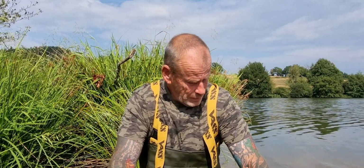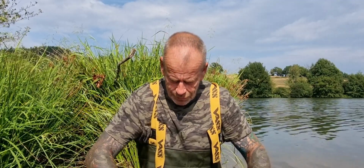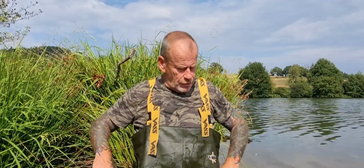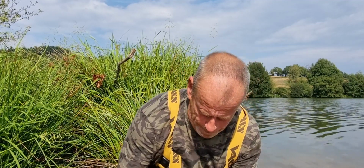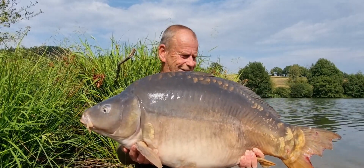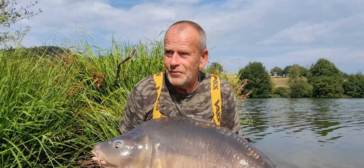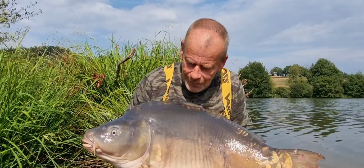and it's another pretty nice mirror at £41. And he's quite a nice looker as well. Got loads of little pen type scales down on the rest of his tail. But let's have a look at him. There we go. Not bad. Take that for a Monday afternoon. Nice fish. Have a quick look at the other side and then we'll get her back.